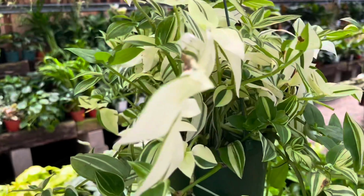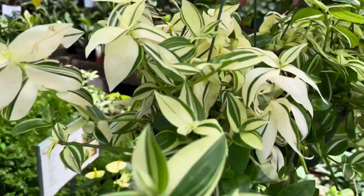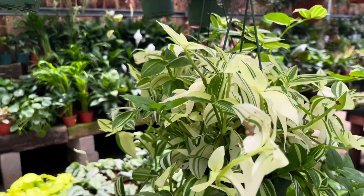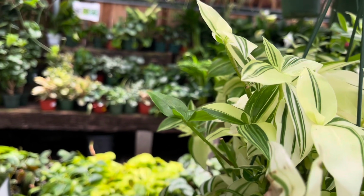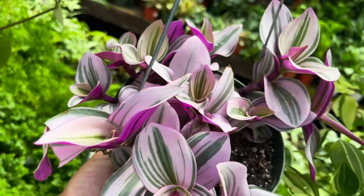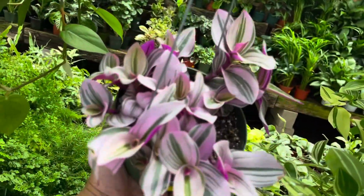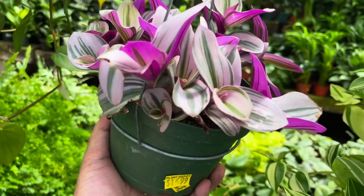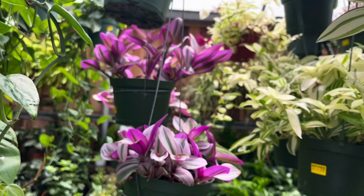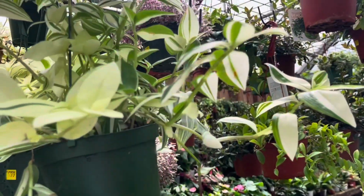This is the Tradescantia fluminensis. See, it has the yellow and green variegation. Super pretty. These are $60.99. And there's also the Tradescantia nanouk, which has these big, beautiful pink leaves. These feel nice and succulent too. So these hold a lot of water, $60.99 as well. They're very easy to propagate and grow. They actually love being outside too.